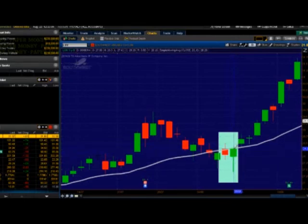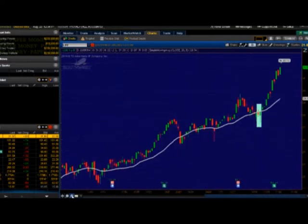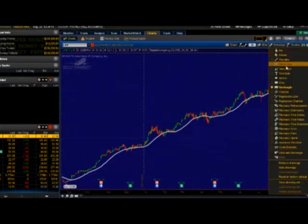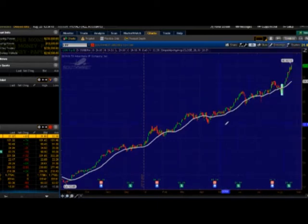Now, some of you may ask, does it matter by how much it engulfs? Well, the more it engulfs, the stronger it is, okay? But as long as the high and low of that body is totally engulfing the high and low of this body, then it's a valid engulfing pattern. Now, if I zoom out just to give you an idea, look at the slope that we have here. Okay, let me draw this in for you.